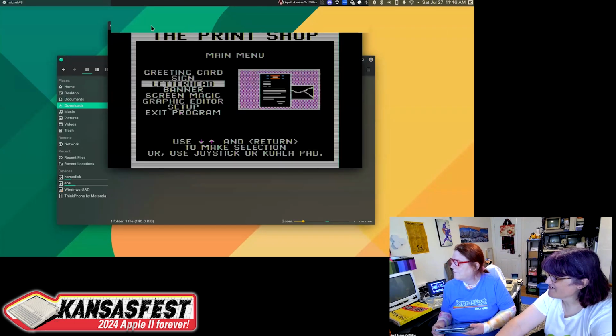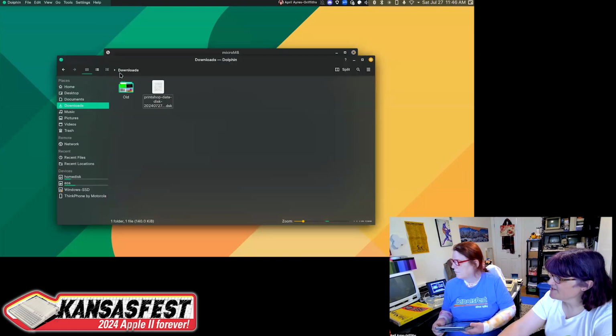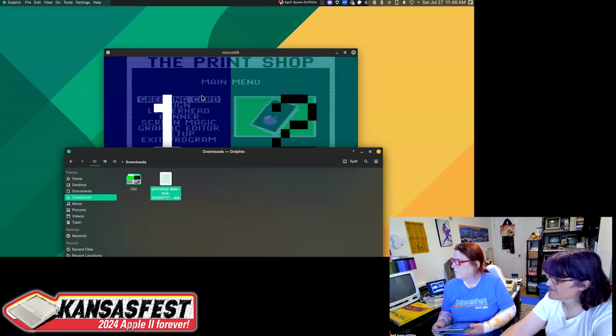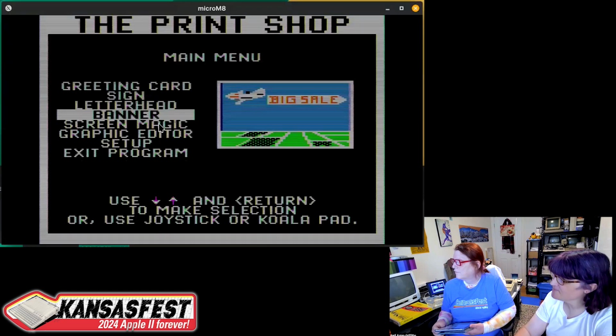Here's a Micromate instance running we made earlier. And what I'm going to do is take that data disk and drag it to drive 2. Give it a second there. Oh, and yeah, it's scrolling. All right, so we're going to do banner.